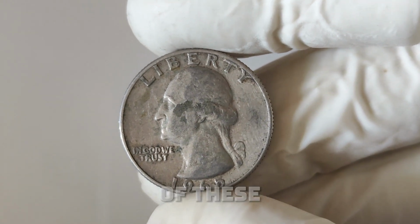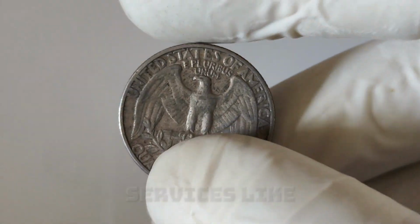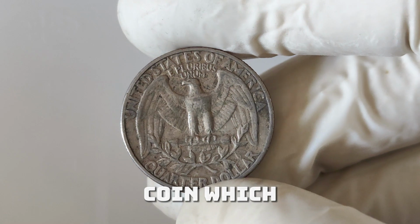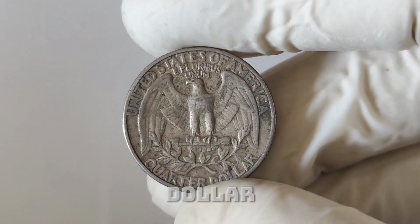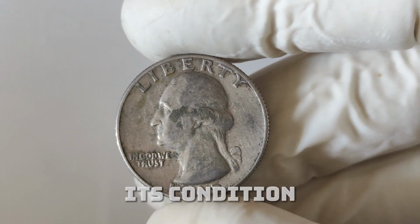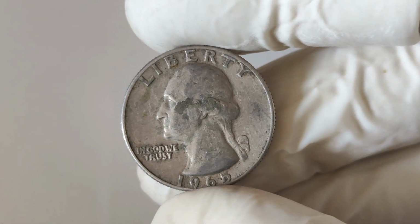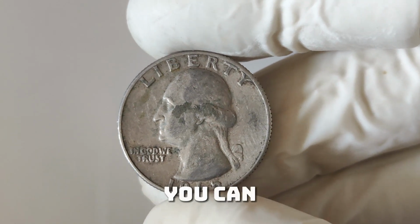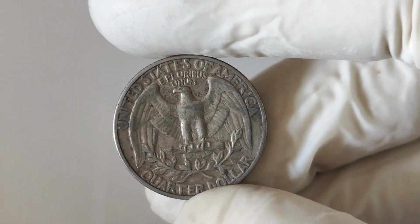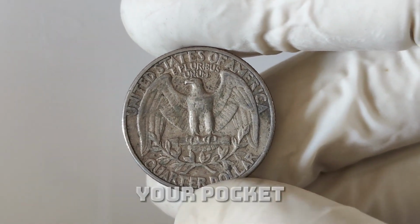If you think you have one of these rare coins, the first step is to get it professionally graded. Services like PCGS or NGC can authenticate and grade your coin, which is essential if you want to sell it for top dollar. These services will give your coin a numerical grade based on its condition, and they will also verify whether it's a silver planchet error or not. Once your coin is certified, you can either hold on to it as a long-term investment or sell it at a high-end auction. So, do you have a rare 1965 quarter worth millions sitting in your pocket?